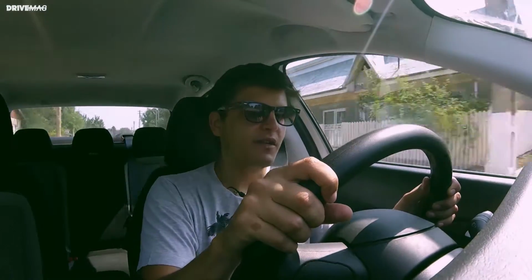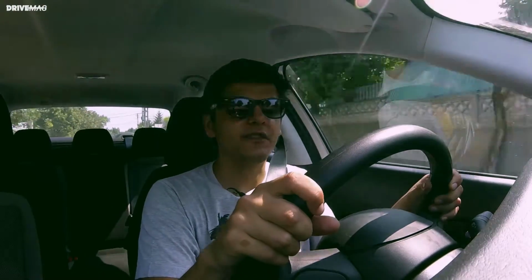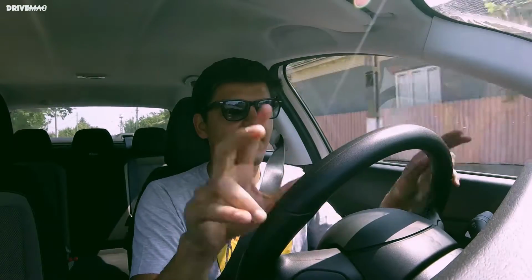This is soft, it bounces along, it wafts along, it's very nice. Actually quite a pleasant suspension setup for a budget vehicle.